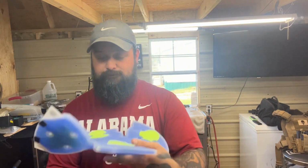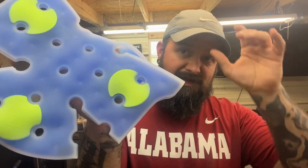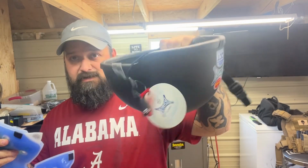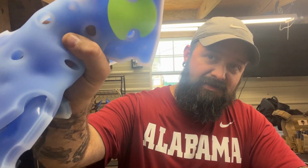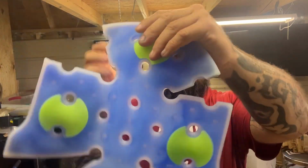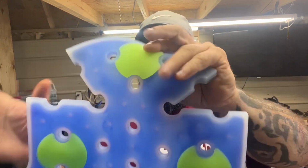But this is the inside of it. As you notice, this is all that's inside of it. There's no styrofoam, there's no felt, nothing to get hot and nothing to get stinky. This is a silicone gel with a silicone gel fluid liner.